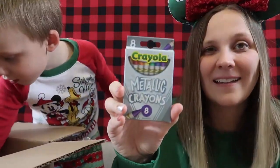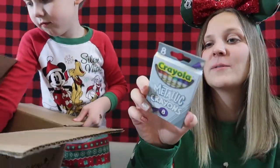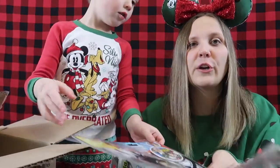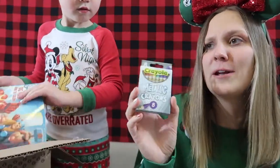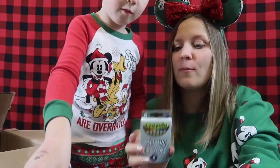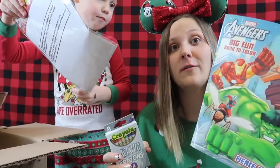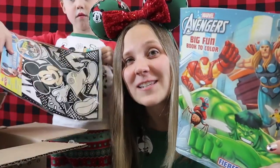Ooh, metallic crayons. Those are super fun. He's been really into coloring lately. Like the other day, all of a sudden he just started coloring, and he's like, Mommy, I love to color. So this is perfect. And we don't have any metallic crayons. Oh my goodness, and a new coloring book, because you just used up all the pages in your coloring book the other day. This is so fun because it's an Avengers coloring book.